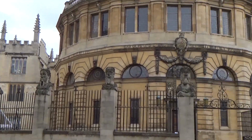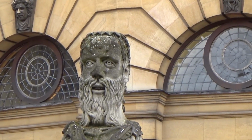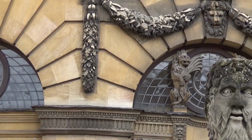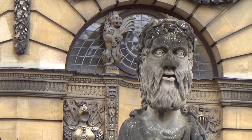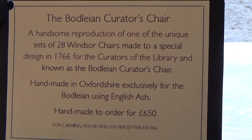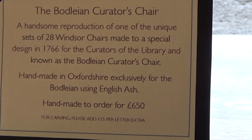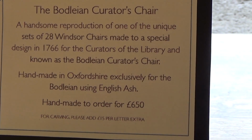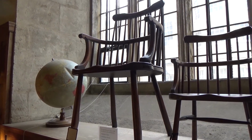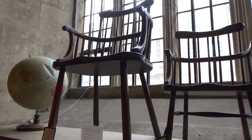This is the Sheldonian Theatre, and I rather liked these stone carvings outside of these heads. They look rather good fun. This is used for ceremonies, and I think it seats about 2,000 people, so it's quite a large place. On the woodwork front, I've always been quite interested in the Bodleian chair, and I've seen copies of them from time to time, and they had one in the library shop. And here it is. So I think that could make quite a nice little project one of these days. I like the simplicity of its form with the legs just coming down.